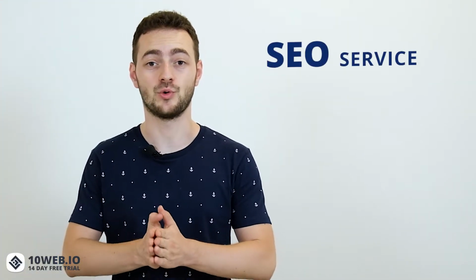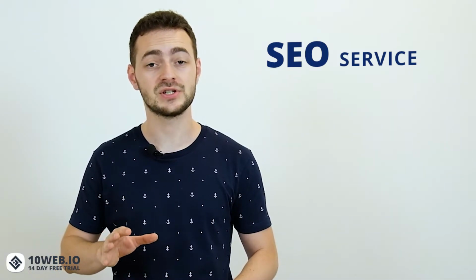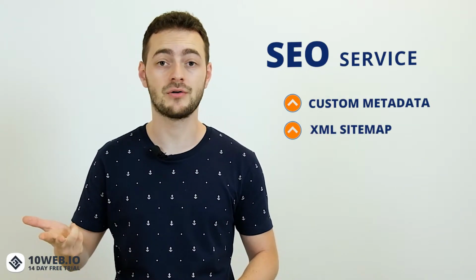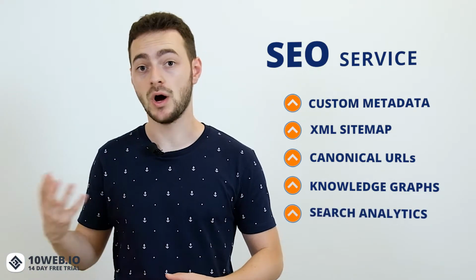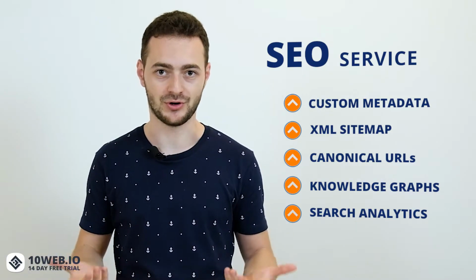And finally, our SEO service will improve your website structure and content to rank higher. The service includes custom metadata, XML sitemap, canonical URLs, knowledge graphs, and much more. And with the help of search analytics, you will see what queries led visitors to your website and use them to improve your content. So that's it, guys.